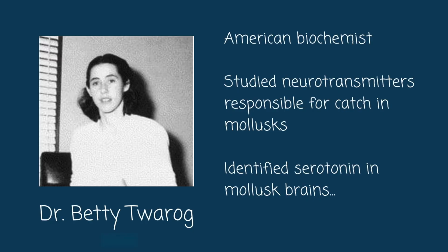In 1952, a now Dr. Tarog would move to the Cleveland Clinic and join Dr. Page, where she followed up her research with an even bigger finding, one that even Dr. Page hadn't believed at first. The neurotransmitter serotonin wasn't just limited to the brains of mollusks. They're found in the brains of mammals, too.